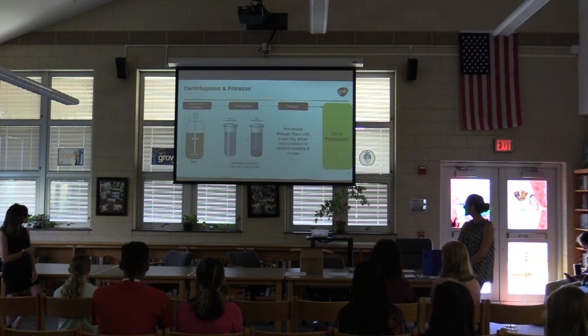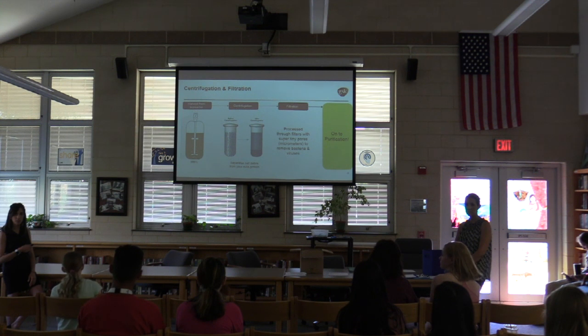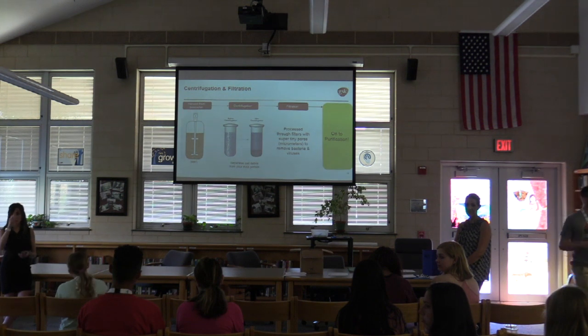And so it's harvested from the bioreactor, which basically means it's collected, taken out of the bioreactor, and then it goes through what's called centrifugation. Anyone ever used a centrifuge in the lab? Yeah, a couple people. Anyone know what it does? It separates the cells. Yeah, it does.